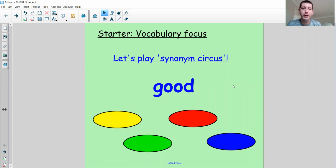Okay, how many words did you come up with? Maybe you've come up with the words that are under the balloons, or maybe you've come up with some better ones than the ones that are under the balloons. So let's pop the ones here. We're going to first of all pop the yellow balloon. Great. Did you have the word great on your board that means the same as good?